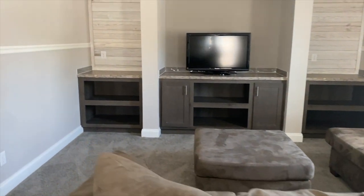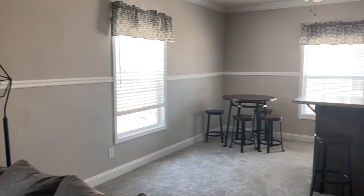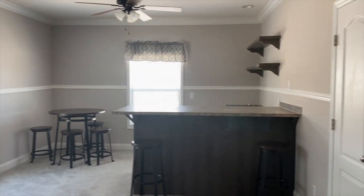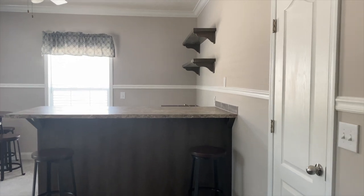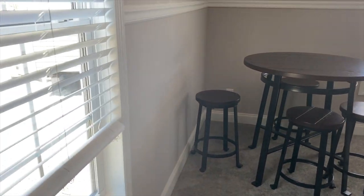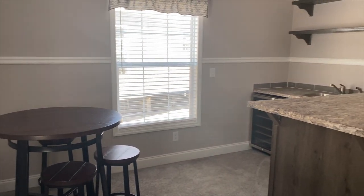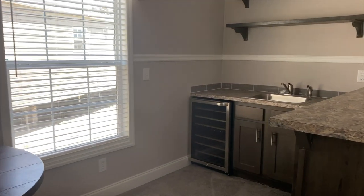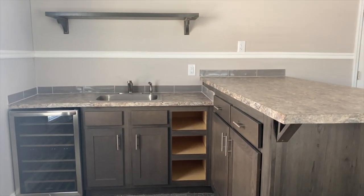So I'm gonna walk over here and I'm gonna let you see what's behind it. So if you turn around, you got another window and you've got all of this over here. You got your nice bar area. You can put some stools there, set up a bar area. You've got space for a table over here. You've got two more windows, large windows in this room. Really nice. This bar has a wine fridge, a sink, and lots of cabinets and drawers.